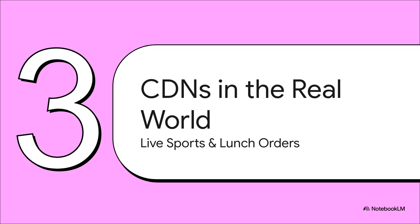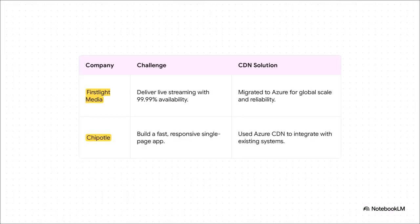Okay, so that's all the theory, but let's bring this down to earth. Let's see how this stuff actually plays out for real businesses. From something as high stakes as delivering live sports to something as simple as letting you order a burrito for lunch. So check out these two scenarios.